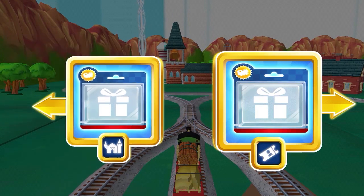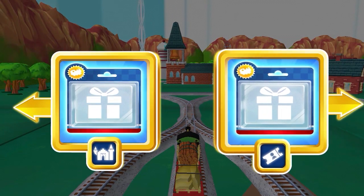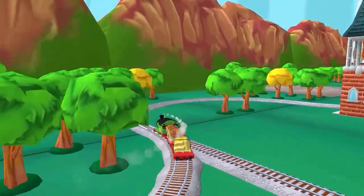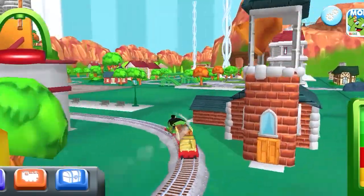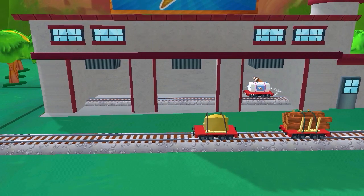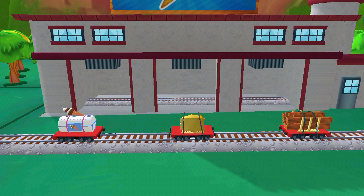Where to now? Left leads to the Haunted Castle. Right leads to the Town Square Station. Haunted Castle's coming up. What type of wagon should we pull? Just that's perfect.